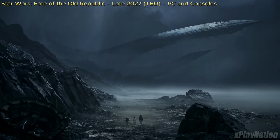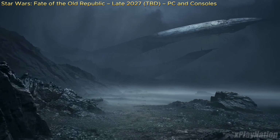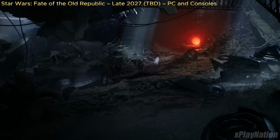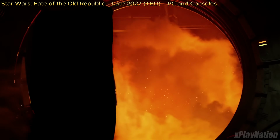The realism grounds the fantasy, so even when you're fighting across alien landscapes, your brain buys into it. That's the magic here. It's Star Wars, sharper, heavier, and more immersive than ever.